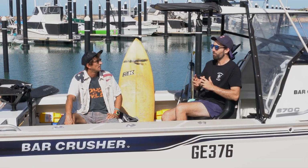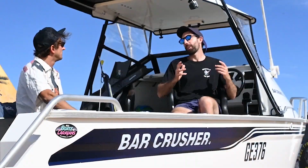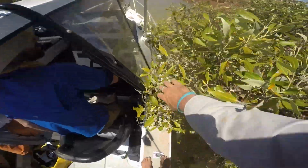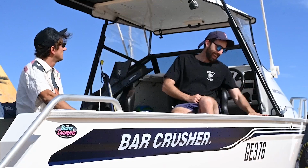Another thing that is really epic about this boat is it actually blew up pretty rough on the way home. We had about a 20k run to do, but of course that's no worries for the Bar Crusher. A boat that can handle 0.3 metres of water and some really shallow creek systems, and then bash across some open water like that, keeping us dry and safe. Bar Crusher, exceeding expectations as always.